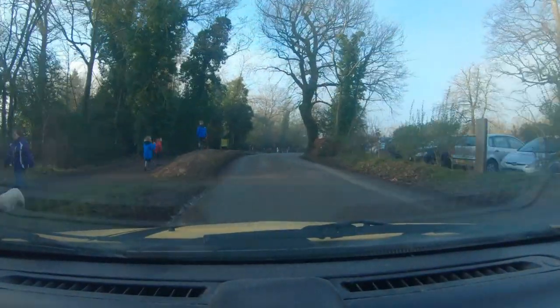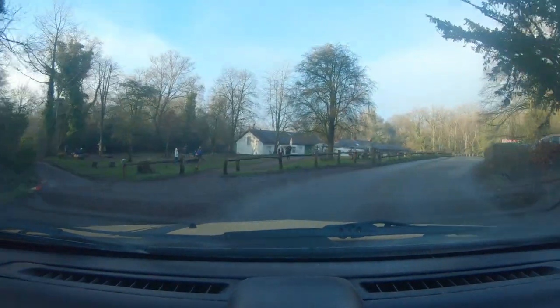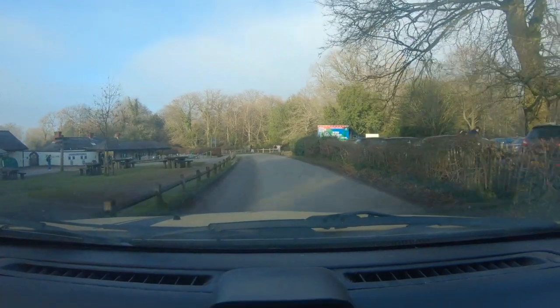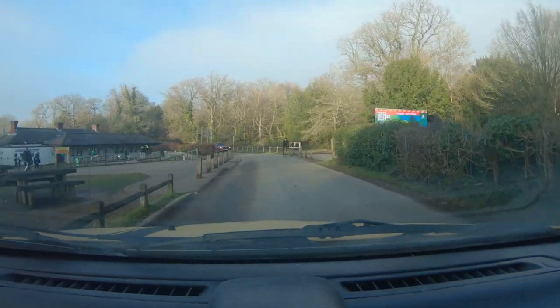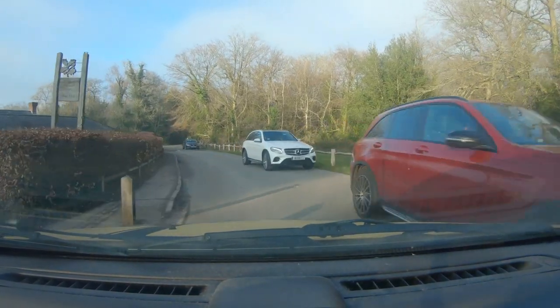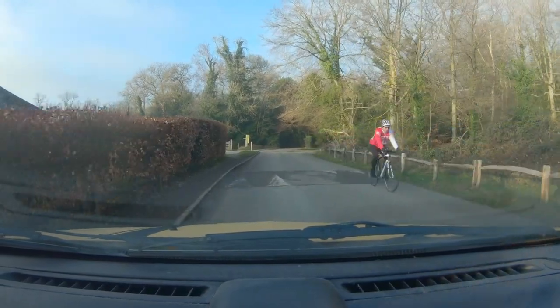So now we come to the Box Hill gift shop. So if ever you're in England and things return to normal, the Box Hill shop's got some lovely souvenirs. You've got a nice cafe there which serves a good coffee and you can have a bite to eat.